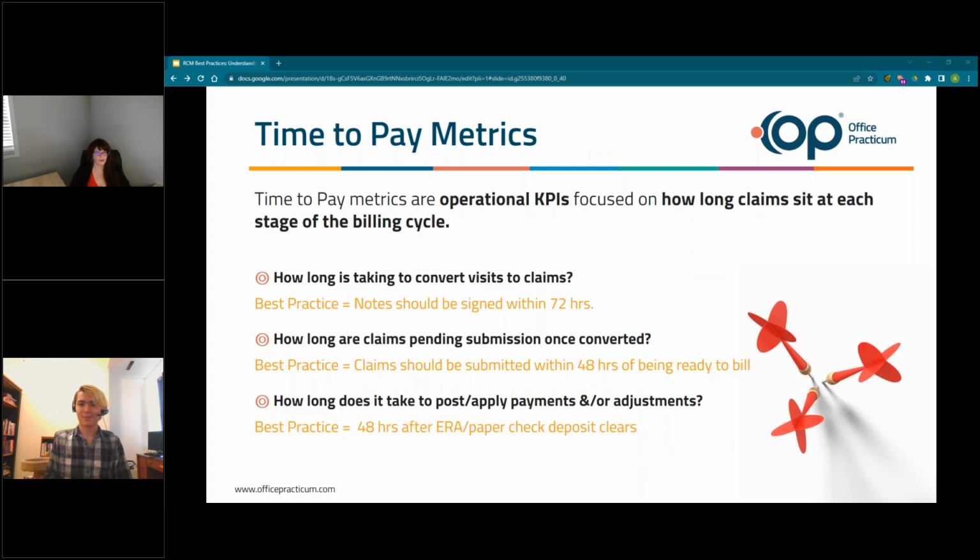So, time to pay metrics. These are operational KPIs that are focused on how long claims sit at each stage of the billing cycle. These are immediately different than strategic KPIs because they're measuring specific processes and how your practice performs at each of those processes at that operational level.